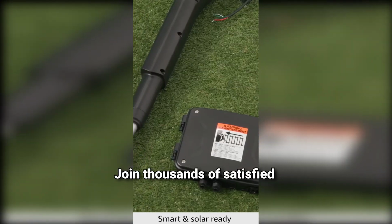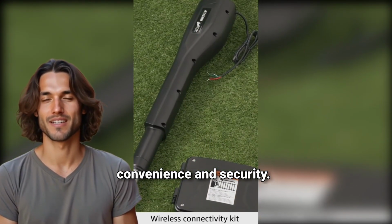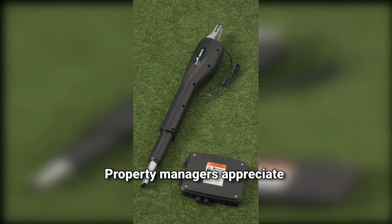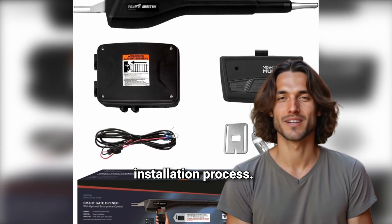Join thousands of satisfied Mighty Mule owners. Homeowners love the convenience and security. Property managers appreciate the reliability. DIY enthusiasts enjoy the easy installation process.